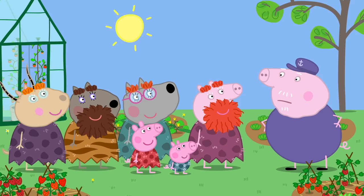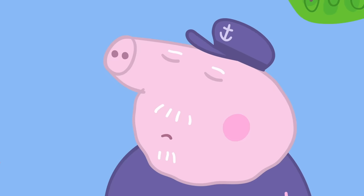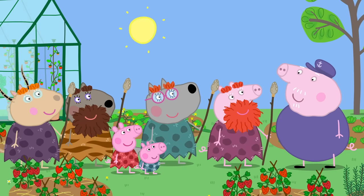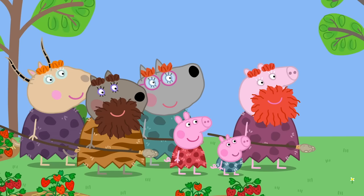I suppose we could chase woolly mammoths. Good idea. But there aren't any woolly mammoths now. Grandpa Pig can be a woolly mammoth. Yes! Oh, all right. If it keeps you away from my strawberries. Thank you, Grandpa Pig. You run and we will chase you. Okay. Ho ho! I'm a woolly mammoth. We're coming to get you.